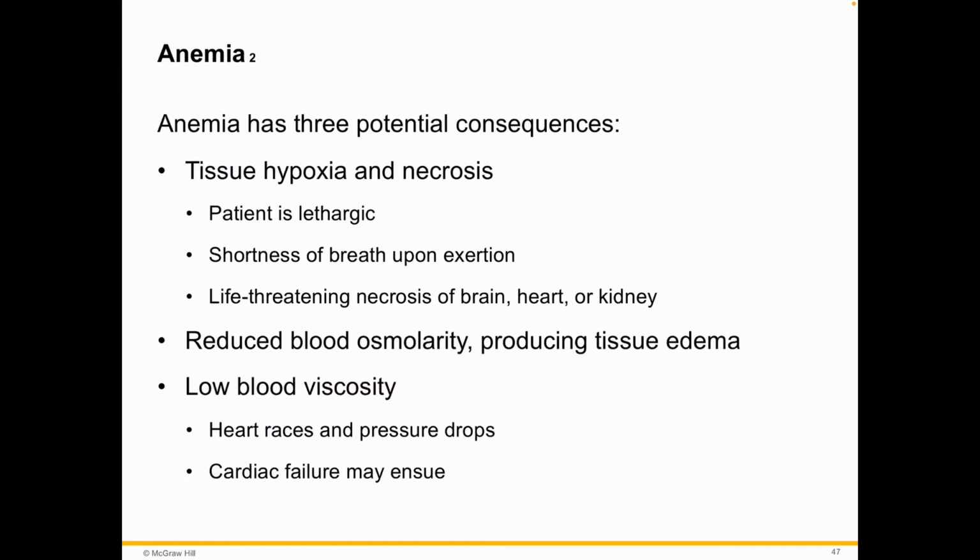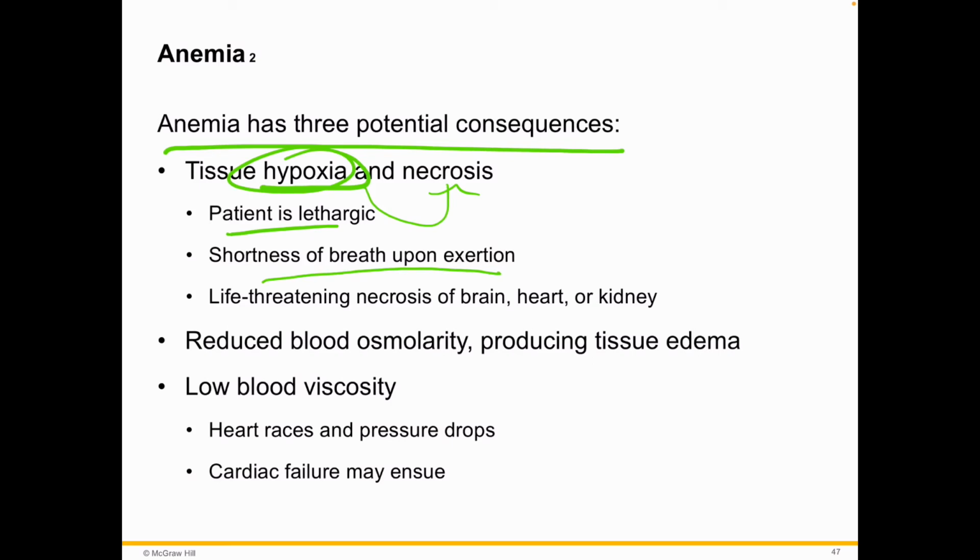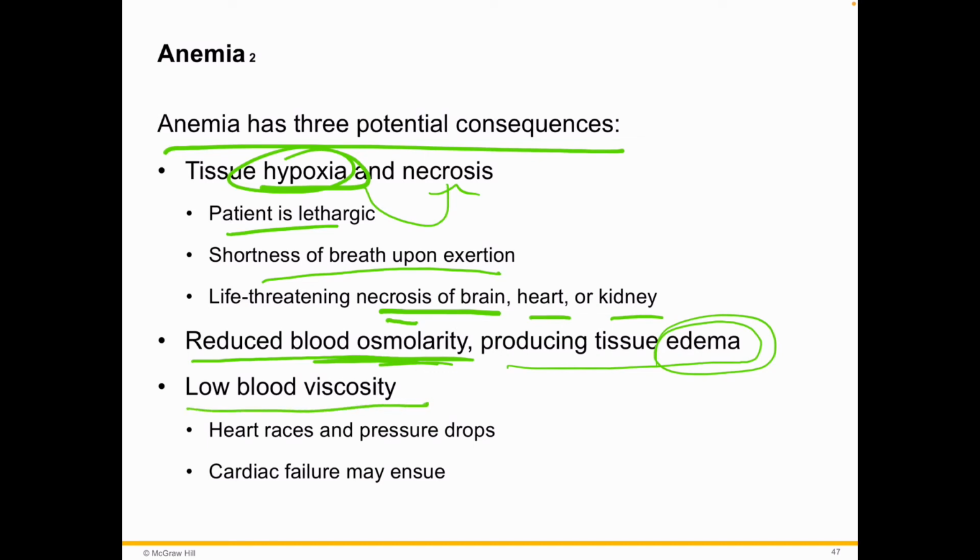Anemia has three potential consequences, right? Hypoxia, meaning we're not getting oxygen to tissues, which means the tissues will die and necrotize. This is necrosis. Signs are that the patient is lethargic, has shortness of breath, sometimes upon exertion, sometimes not, just generally. Necrosis of the brain, heart, kidneys, major organs, organ failure. Reduced blood osmolarity, since it's going to be dealing with ion exchanges. Tissue edema is usually one of the signs that we start to see as well. Low blood viscosity means the heart's going to start racing as the pressure drops. Cardiac heart failure may also happen after that. So blood is very, very thin, and the heart's racing to try to push water around.